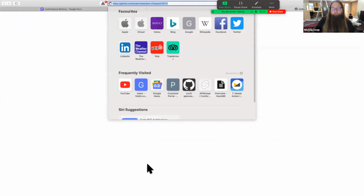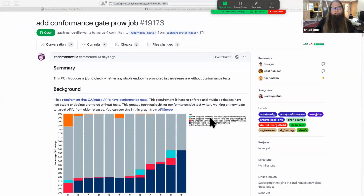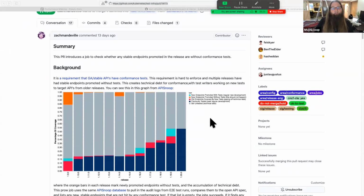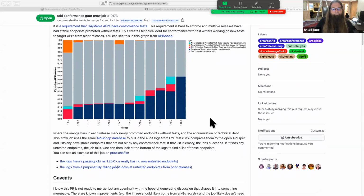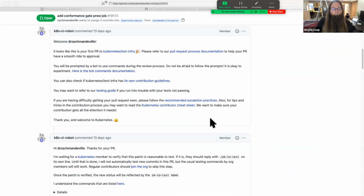I'll also drop this into our chat. This is a goal we've been looking forward to for a really long time. This conformance gate for this prow job is intended to be a release blocking job. So rather than informing on a PR when it adds new unconforming APIs, we're going to let stuff merge, but we're going to notify SIG release and say it's part of our policy not to allow this to be part of the release. Please coordinate and ensure that we don't allow any GA endpoints that don't have conformance tests. We're hoping that this will merge soon.